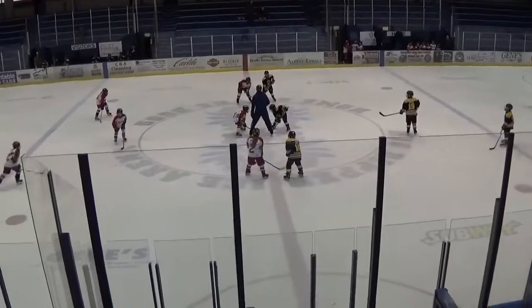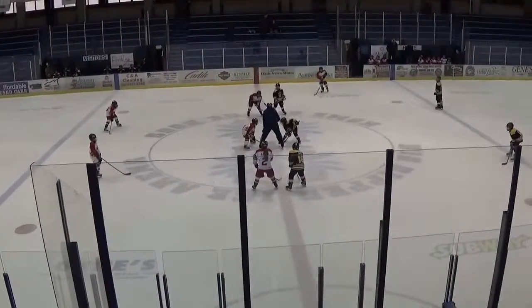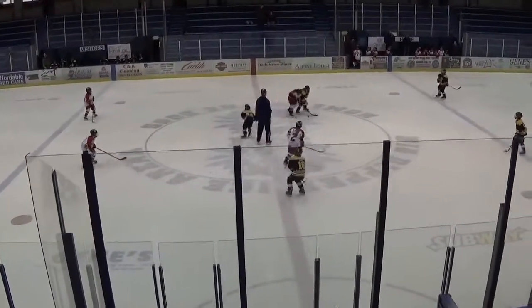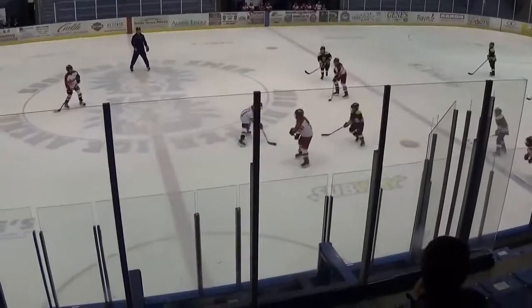Okay, back here for the second period. Grizzlies versus Knights. This is a Squirt Tier 2 team versus a Squirt Tier 3 team, being the FAHA Knights. It's passed back to Steer.